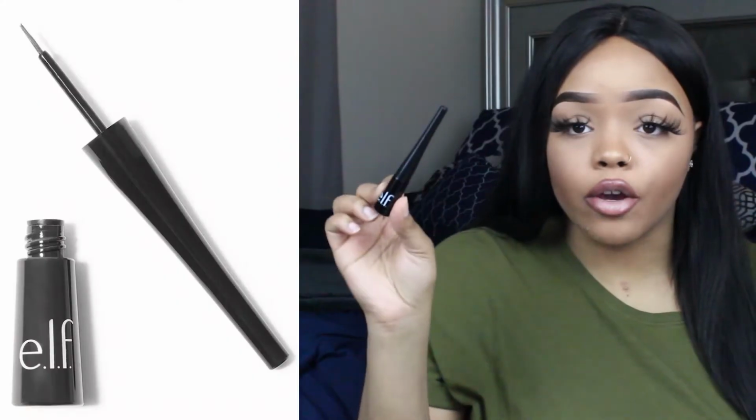So I recommend something like e.l.f. liquid eyeliner, and they have tons of different brands. Maybelline, NYX, that's one I was thinking of. NYX, Milani, just anything you can find at the beauty supply store or the drug store will really suffice. They all really typically do the same thing.